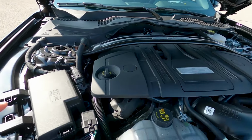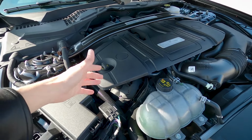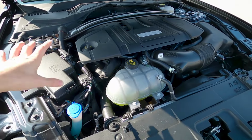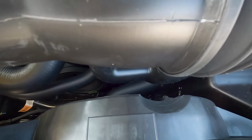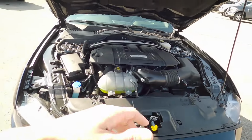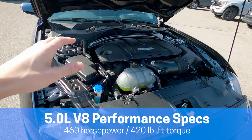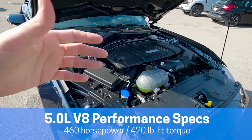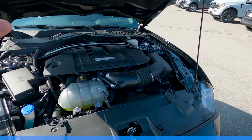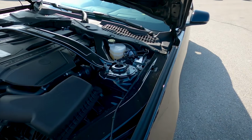Now starting off, taking a peek under the hood. So a couple things to point out. This thing is powered by a 5-liter V8 engine. It's naturally aspirated, which means that there's no turbo. However, turbo or supercharger, you've got more than enough room to throw under there, which would give you an insane performance boost. But as it sits, this thing's going to push out 460 horsepower and 420 pound-feet of torque. So tons of power and performance inside of this thing stock, but if you want to give it a little bit of a boost, you've got the capabilities to easily do that.